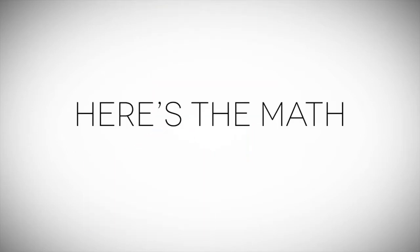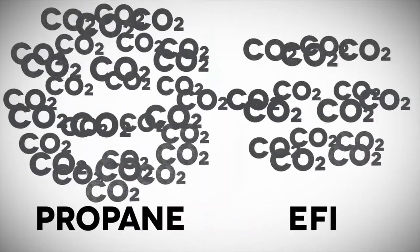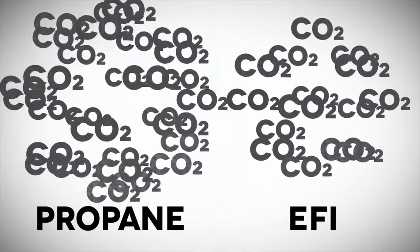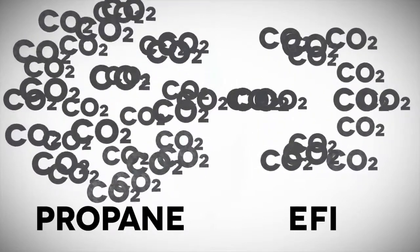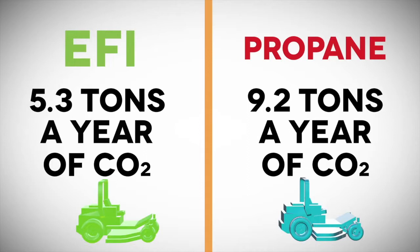Here's the math. When you burn the amount of propane it takes to equal the work of an EFI engine, it actually produces almost double the CO2 that an EFI engine produces. An EFI engine produces 5.3 tons of carbon dioxide a year when running 600 hours, while the same tractor on a propane engine burns 9.2 tons of carbon dioxide a year in the same amount of time.